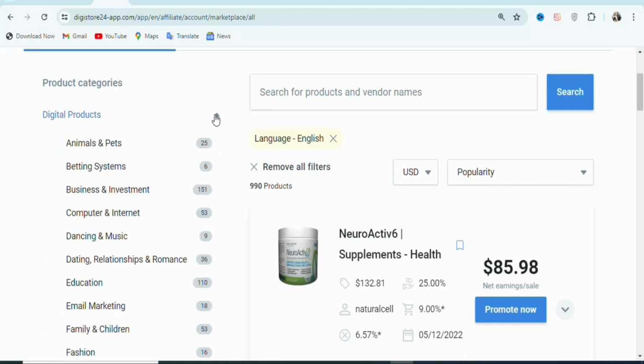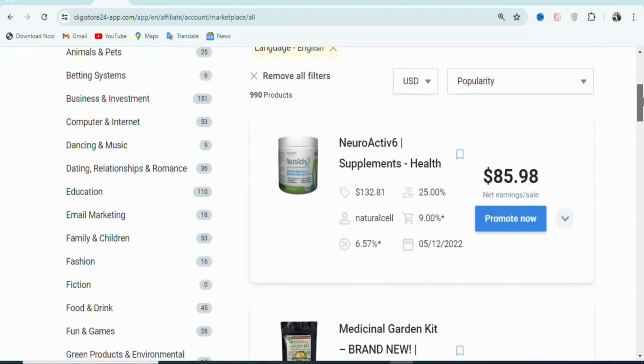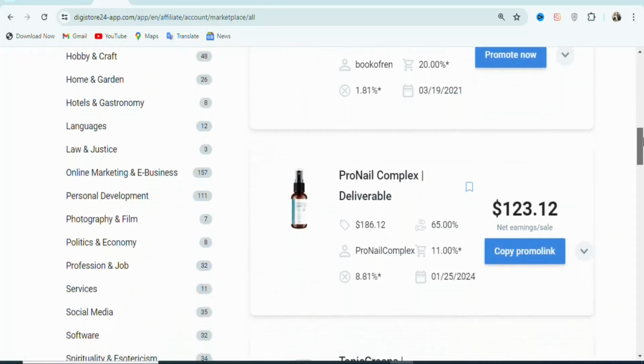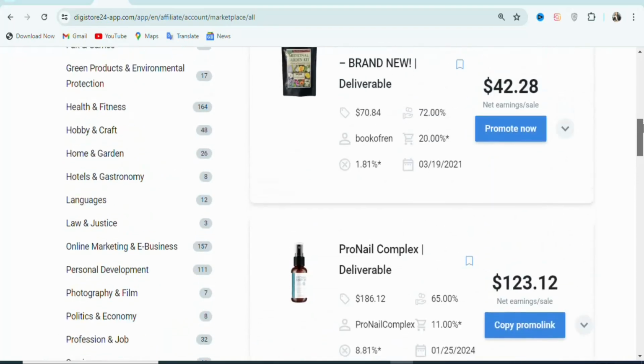If you want the digital products, click on it. Once you click on the digital products, you can see these are subcategories under digital products. You can see business and investment, computer and internet, dancing and music, dating, relationship and romance, education, email marketing, family and children, and many other products that you can promote.